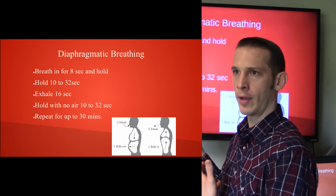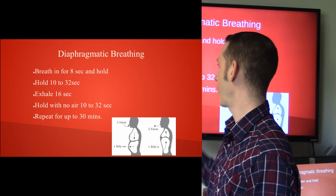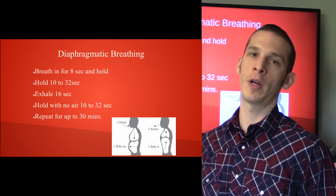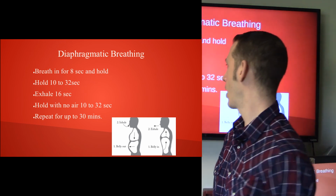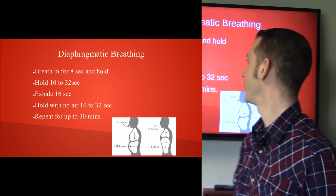This is more of what you would call a treatment for high blood pressure, because this can actually lower your blood pressure just by doing this. It relaxes the whole body and takes the body into a more relaxed state.